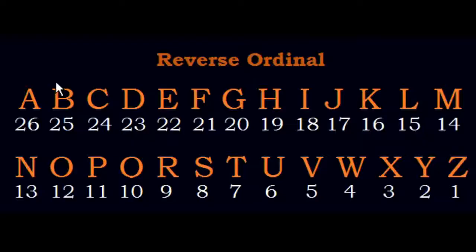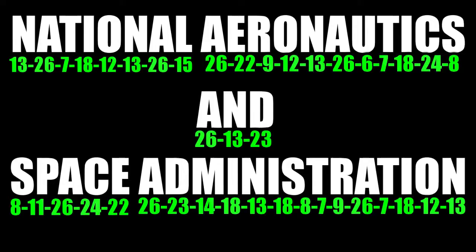And lastly, if you're into gematria, you might want to take a look at the reverse ordinal system, which is simply A through Z, but the numbers go backwards. If you take the name National Aeronautics and Space Administration, go ahead and put a number to each of those, and when you do, and you add them all up, you get, surprise, 666.